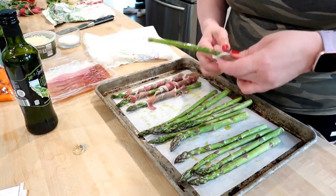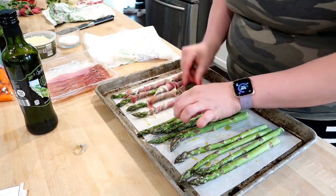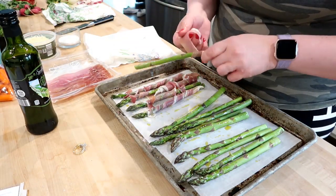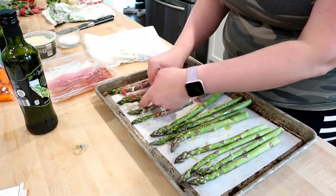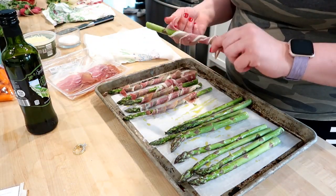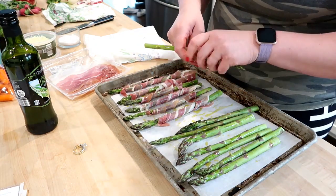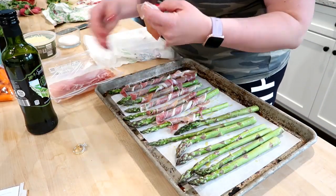So I was just looking around on Pinterest and found some different recipes for prosciutto wrapped asparagus. So I didn't use a specific recipe per se. I just basically wrapped these in prosciutto, sprinkled them with a little bit of Parmesan cheese, and roasted them in the oven at 400 degrees for about 15 to 20 minutes. That's really personal preference depending on how tender you want the asparagus. But yeah, this is super simple.